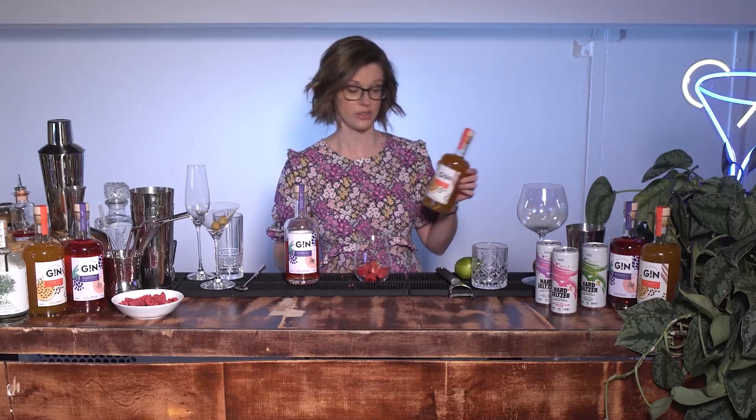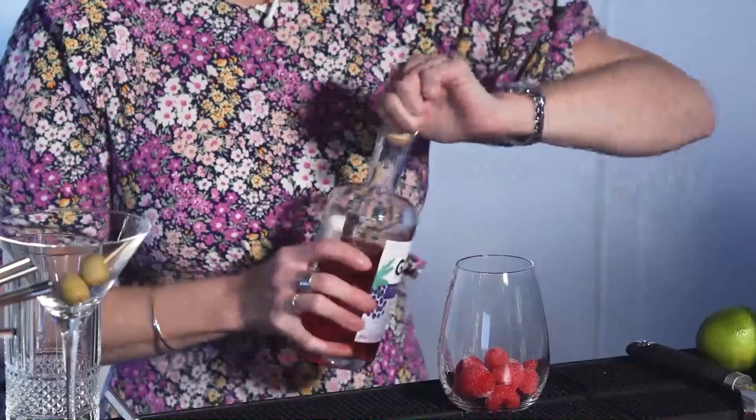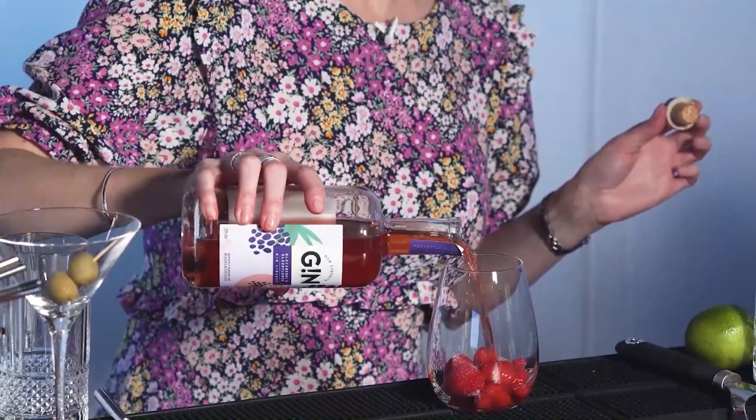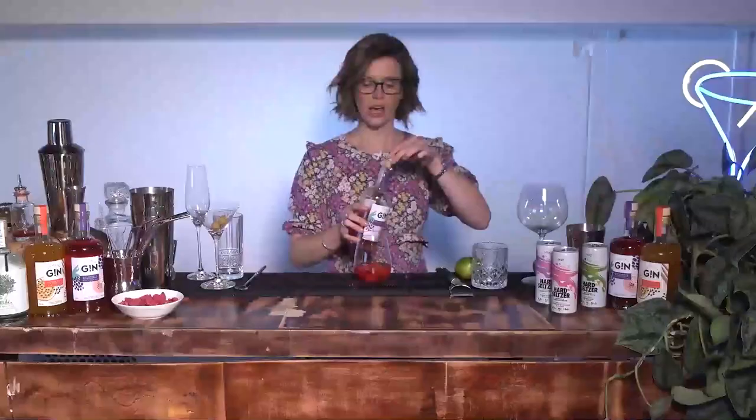So we're gonna take a really good quantity of this blackberry and elderflower. What I love so much about this is it's got some real hidden flavor to it. So it's got some rose hip and rosemary in there, which I think in this drink is really gonna bring out those beautiful flavors. So make sure you've covered your raspberries.